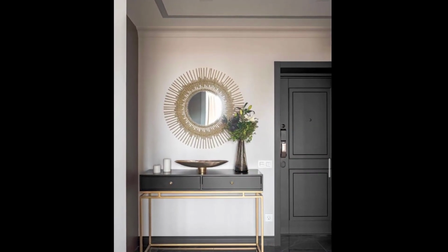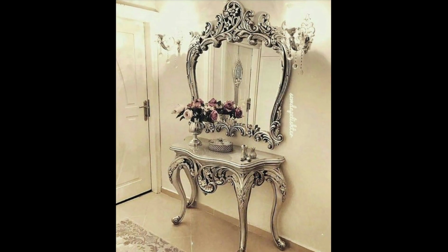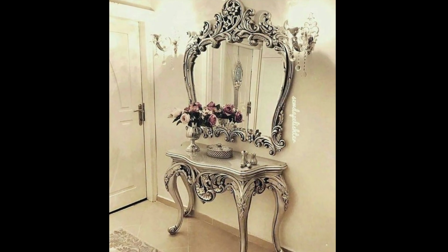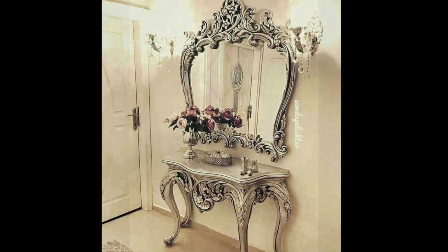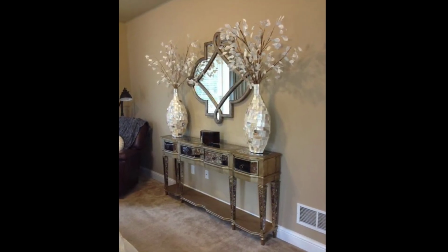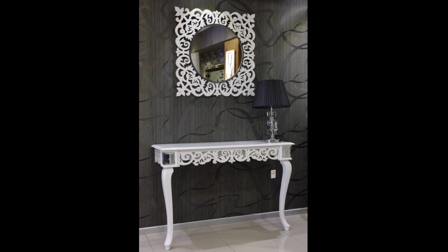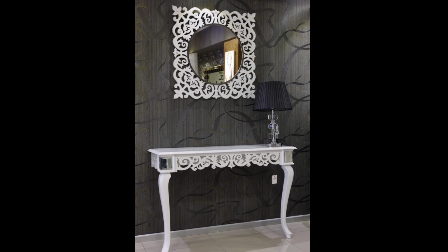Remember to harmonize the console and mirror. Pay attention to details like frame design and consider the reflective qualities of the mirror to maximize the space's potential. Whether your style is minimalistic, contemporary, rustic, or something in between, there are options to suit every preference and budget.